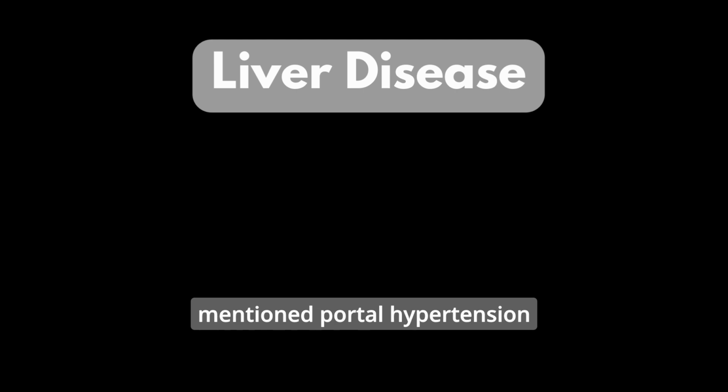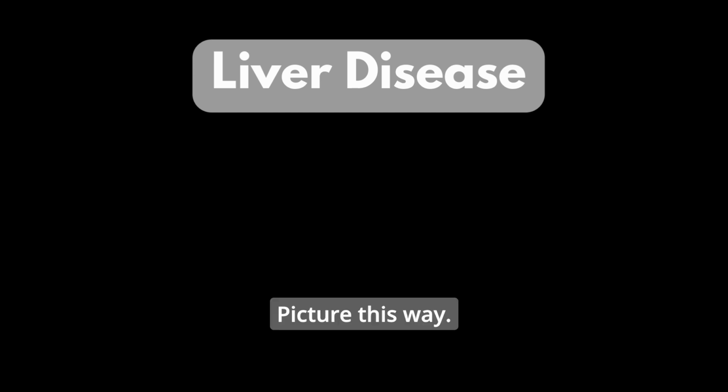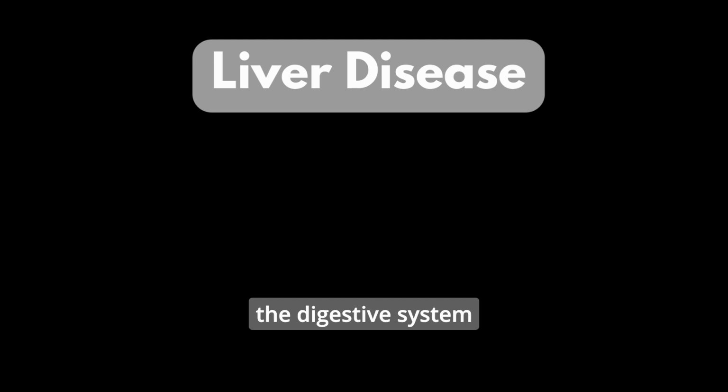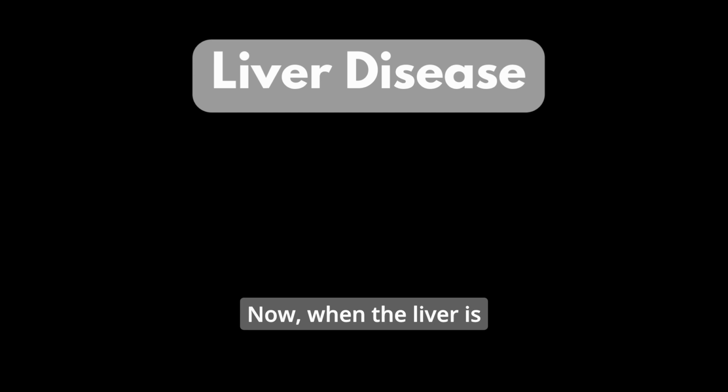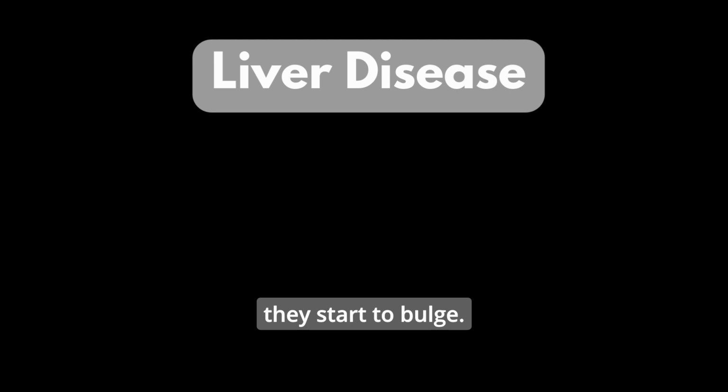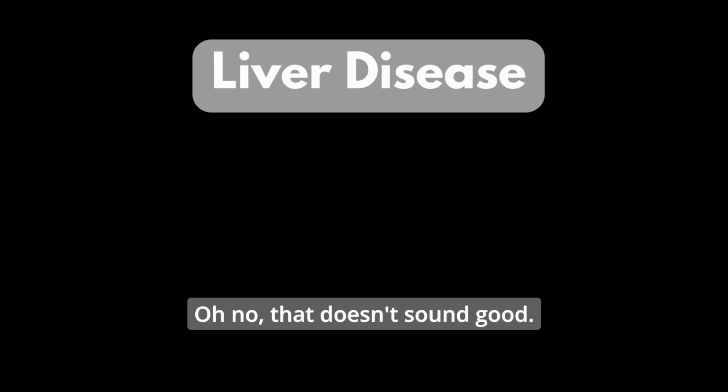Speaking of complications, you mentioned portal hypertension earlier. Can we circle back to that? What actually happens when that pressure builds up? So, picture it this way. The portal vein is bringing blood from the digestive system to the liver, right? Right. The nutrient highway. Now, when the liver is scarred, it's like a traffic jam. Yeah. All that pressure has to go somewhere, so the blood vessels start to bulge. Oh no, that doesn't sound good. Not good at all. They can even rupture.